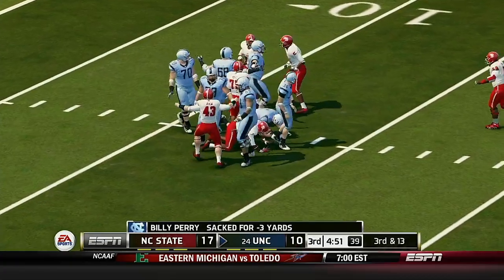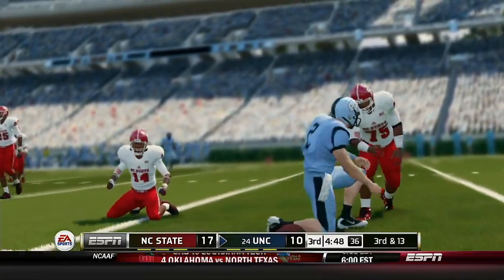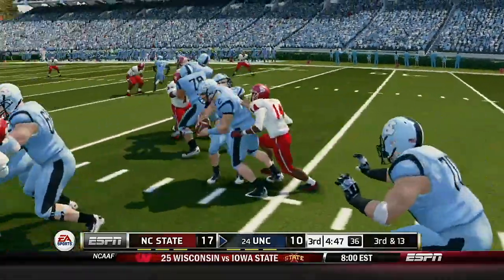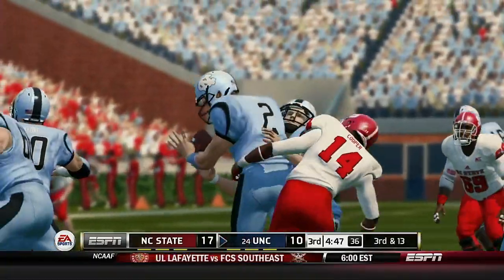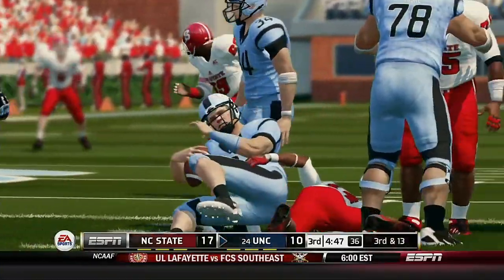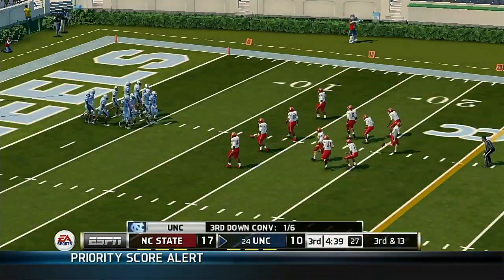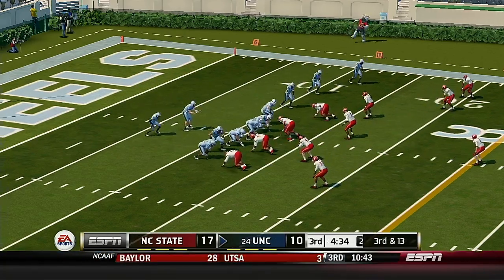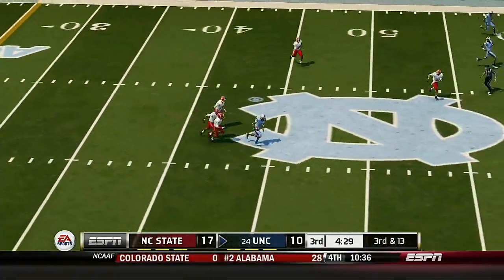And he can't get away from the pressure. That'll make it third and 13. So that sack will back them up a little now. They're looking at a difficult third and 13. He wants it all, going long.